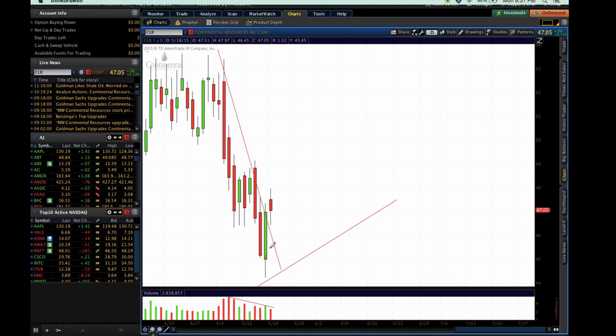Now look what's happening. Here we had a bearish engulfing pattern. Here we had another bearish engulfing pattern. So back here we had two bearish engulfing patterns back to back. What happened? The price dropped. And it dropped significantly. On this bearish engulfing pattern, the stock went from a high of around 49 down to a low around 46.5. So in one day, that stock dropped about 6%.